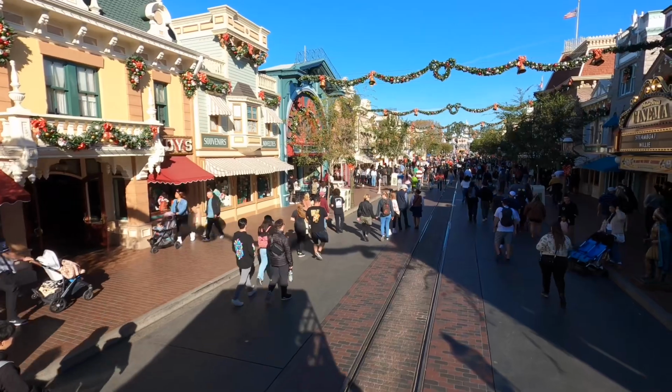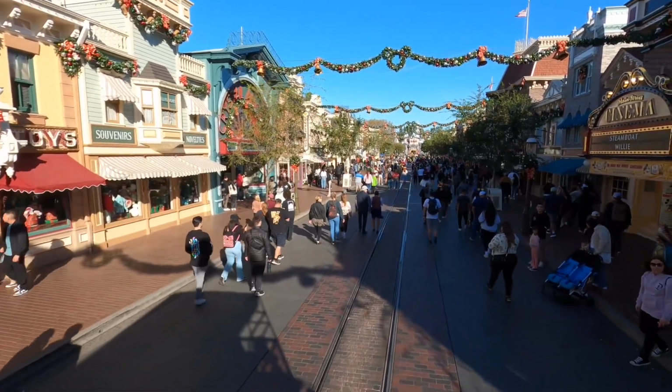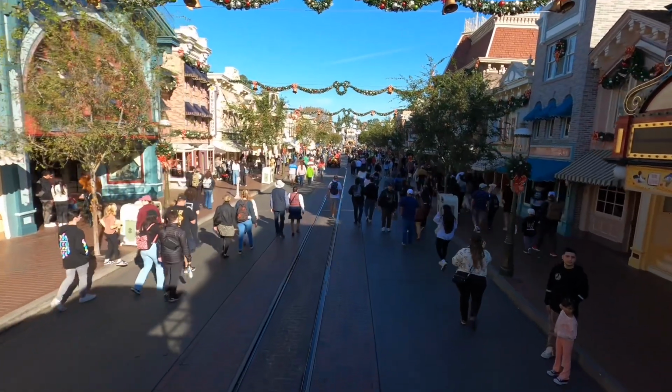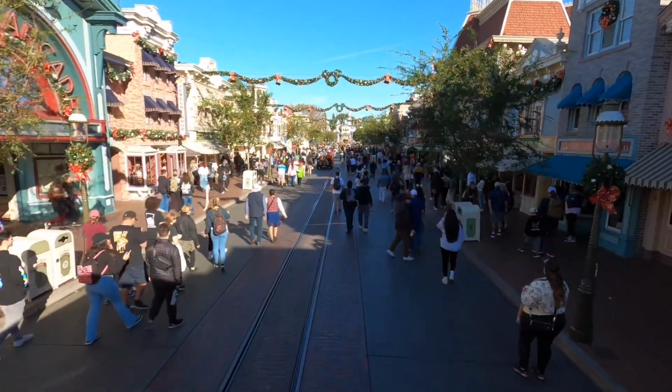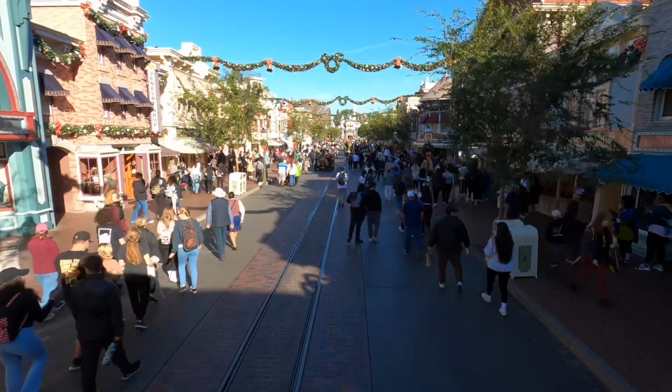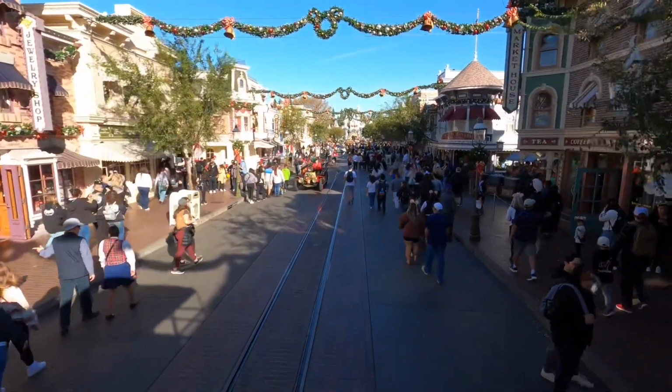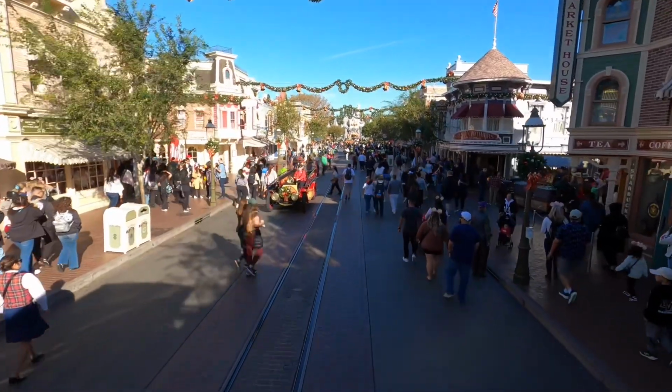We're about to head down Main Street, USA. Main Street here at Disneyland was designed to show you what small town America was like over a century ago. It was modeled after Walt Disney's boyhood hometown of Marceline, Missouri, although Walt Disney was born in Chicago, Illinois. On my right is the Market House, a great place to drop in and enjoy a fresh and good cup of Starbucks Java.